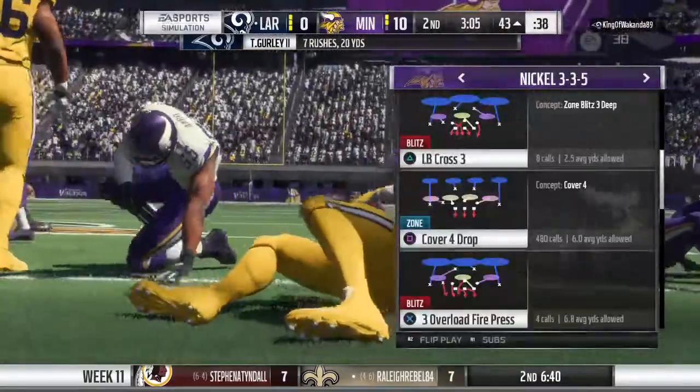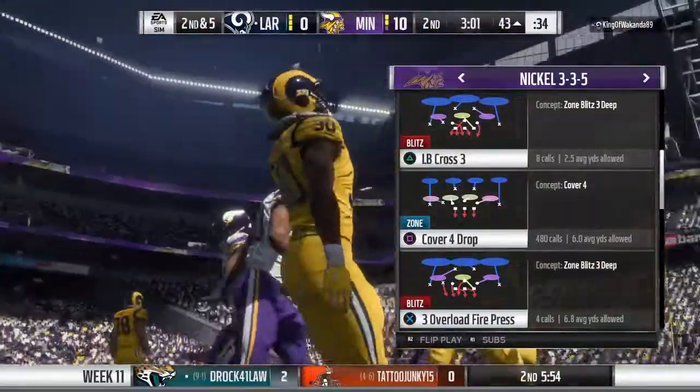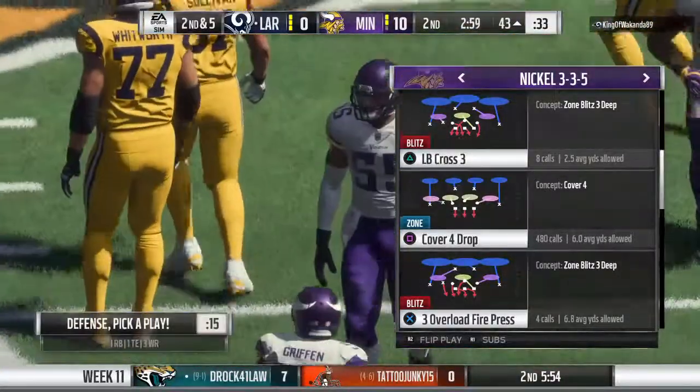And able to push his way forward here for a good little gain. 5 yards is the tally on first down. That brings up 2nd and 5.